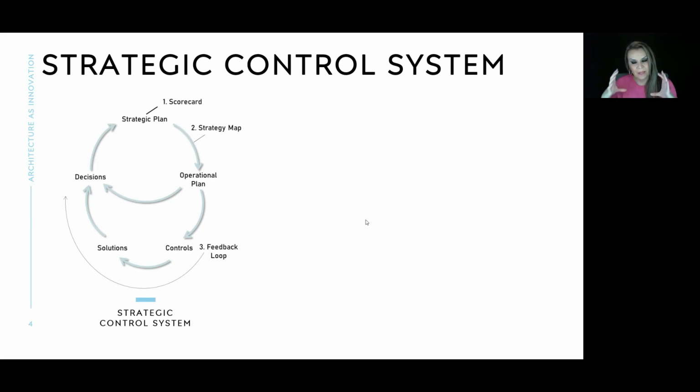The strategy map, the high level map, is supposed to provide enough strategic context for the operational plans to plan how they're going to accomplish it. So you have the why on one, the what on two, supposedly what needs to be done, and then you have the how, the operational plan.